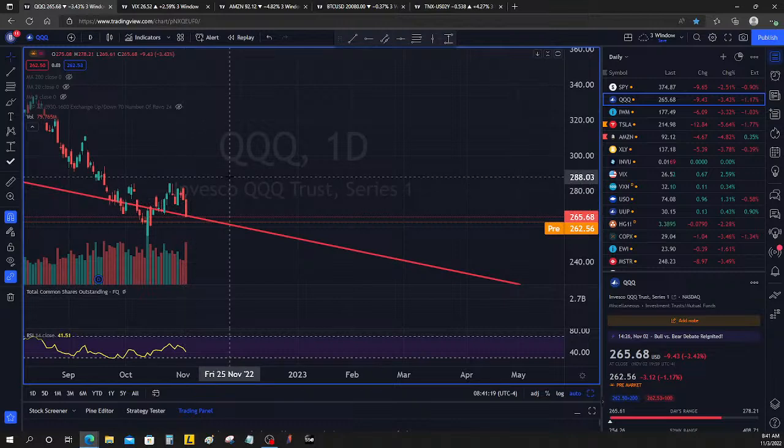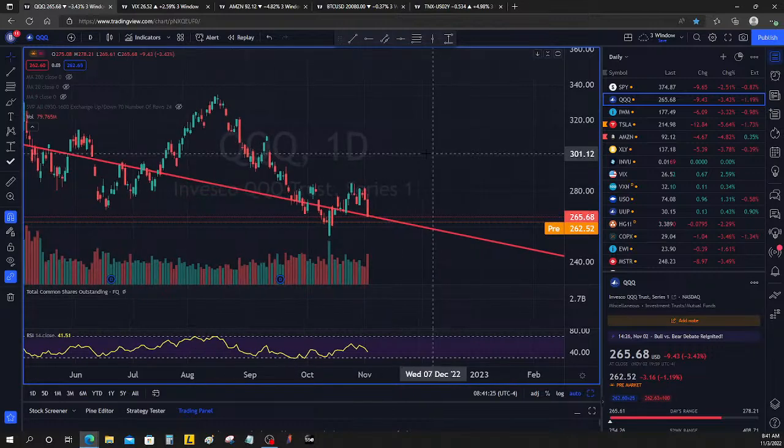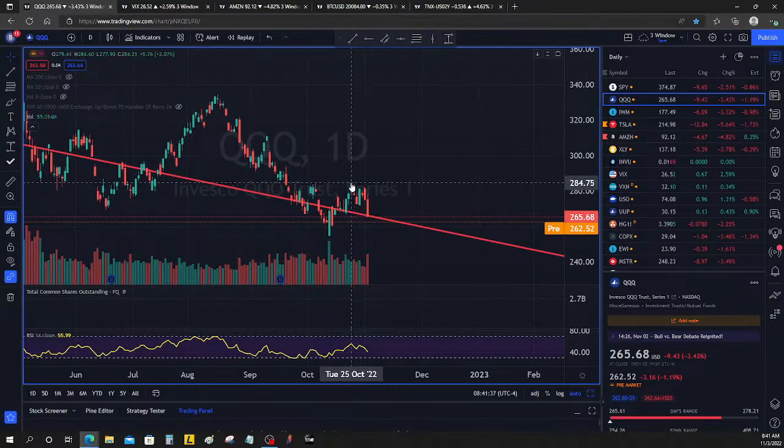I got caught up in the sort of the bullish fever that was created after this. You see this reversal, this very large reversal candle that happened on the 13th of October. Well, it's looking to me like it's played out right there at 284, and now it's starting to come down. So yeah, it's bearish, definitely, and looking for opportunities to get more bearish.